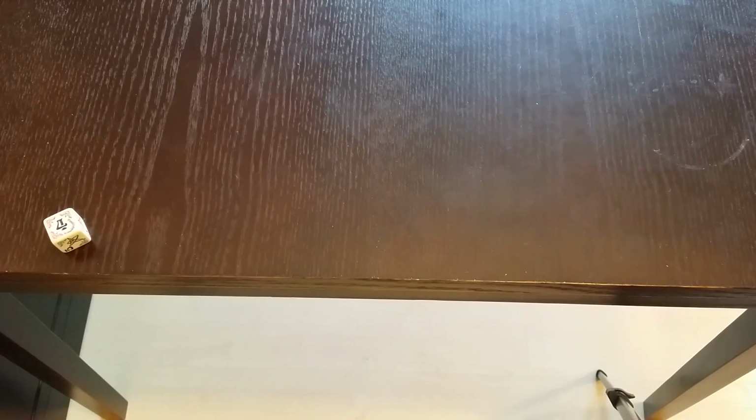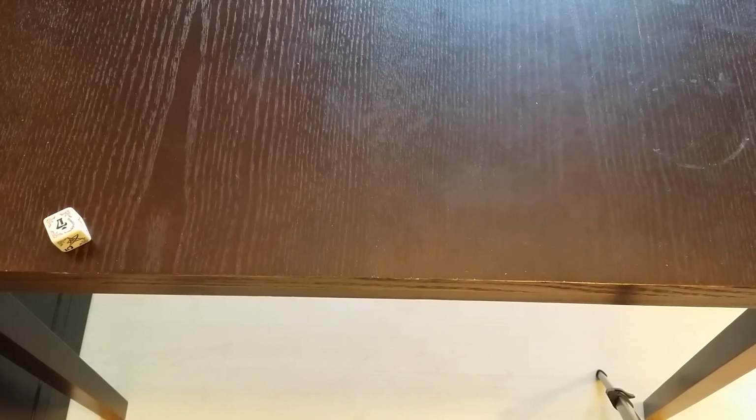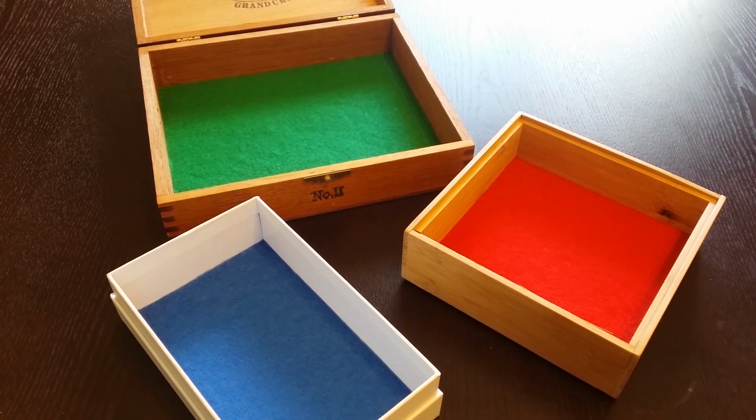Thanks, Rodney, for making this topic about dice, because I love dice in my games. So I'm going to quickly run down the list here. One, always reroll when dice fly off the table. Number two, here are some custom dice trays I have made. One is made out of an old cigar box I found. I simply bought some felt from the hobby store and glued it down, and it works great.